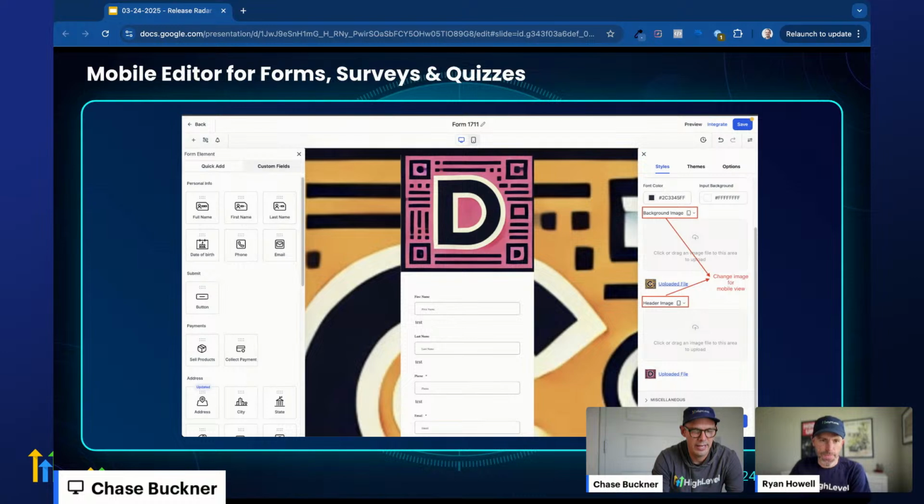We now have, this is cool, a mobile editor for form surveys and quizzes. At first I was like, wait, you can edit these on your phone? No, not that. You can edit things independently for desktop and mobile, just like in the website builder, which is fantastic. Yes. Mobile devices are still widely used, even for forms and maybe especially for forms. So being able to get it to look right on mobile is very important. And now you can do that.